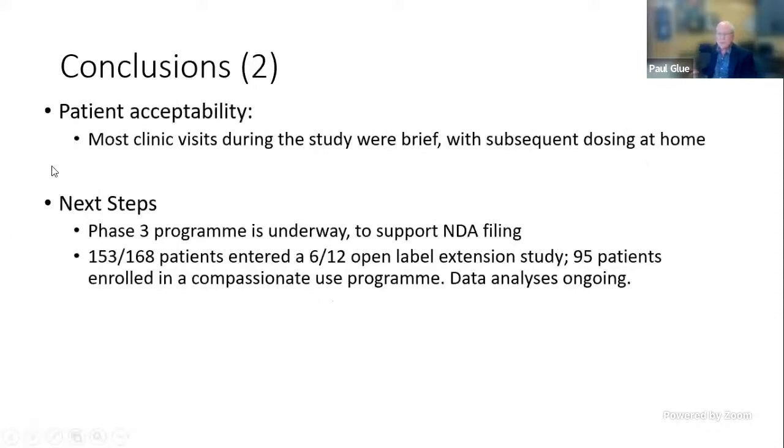Another thing that we didn't formally look at, but certainly came out in discussions with patients: the very early visits where there were lots of things going on. Most of the study visits were brief, and people could take tablets home to dose at home, and this was seen by patients to be very, very positive and acceptable.